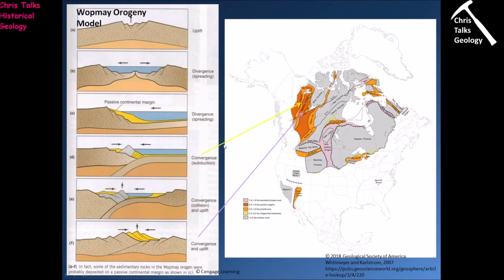And so what we can see with the Want-May orogeny is that this is the first time we have a nice complete Wilson cycle visible in the rock record. This is very important because it obviously tells us that by this point plate tectonics is functioning normally.